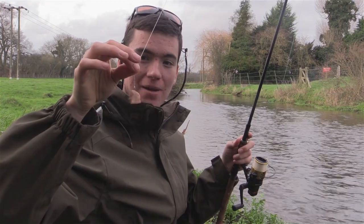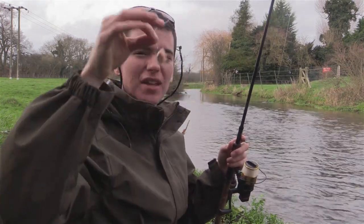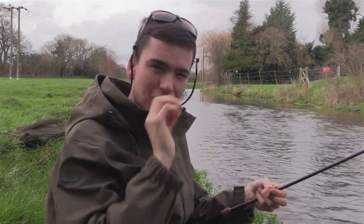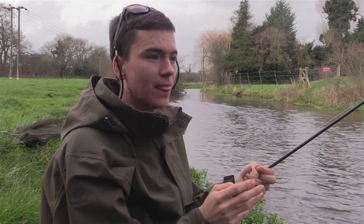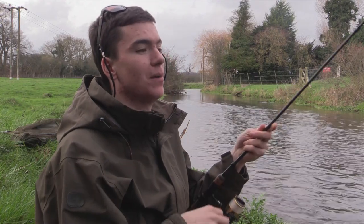We just like to use Spam, straight off the shelf in Tesco. A little cube of it, all roughed up on the edges, is nice and natural looking to the fish. And I think when you tear the edges like we have, instead of chopping them with a knife, they just let more smell off and more oils into the water, meaning quicker bites.